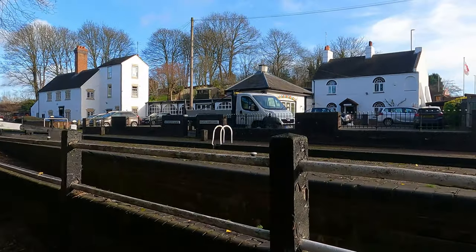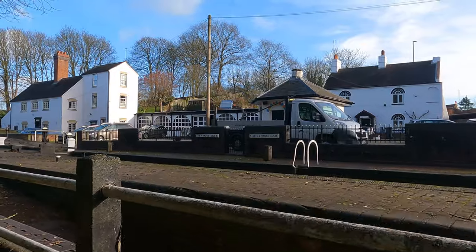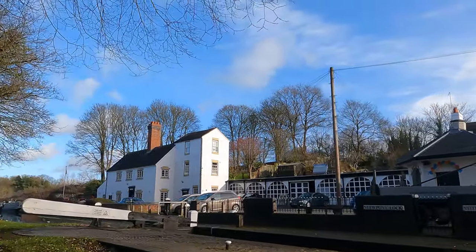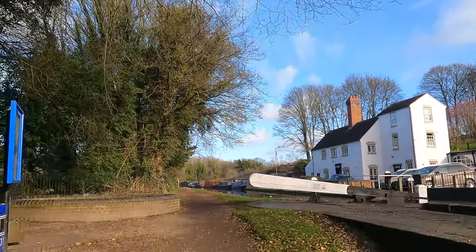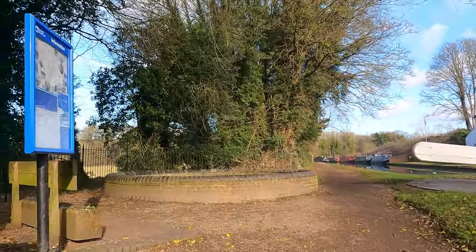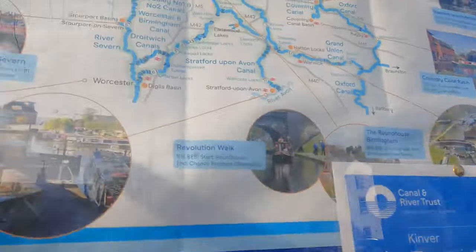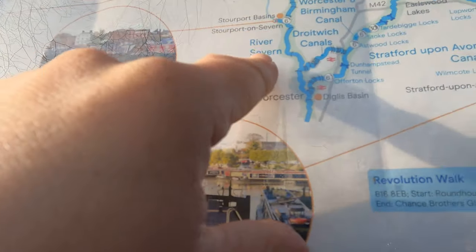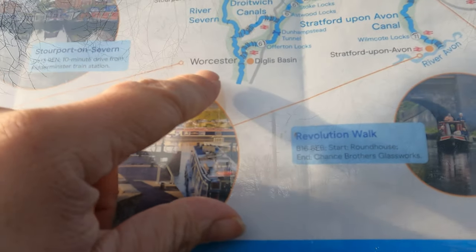Just to get a better view of the Stew Pony for you, just on the corner here, you can see this is actually Stew Pony Lock, still on the Staffordshire and Worcestershire Canal. I believe it's all this here, what I'm pointing to. There is actually a sign here on the corner telling you about the routes on the Canal and River Trust, and you've got Stourbridge and the River Severn, which is where the canal brings you out.